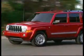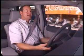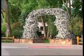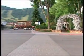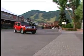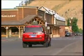Here we are at the heart of Jackson Hole, the town square, the $1 Million Cowboy Bar, kind of a landmark as we circle around the park. All four corners have these huge antler arches. There's a sign that really goes to the heart of what Jackson Hole is. It's a cowboy town. It says shootouts Monday through Saturday at 6:15. Sorry, no shootouts on Sunday.